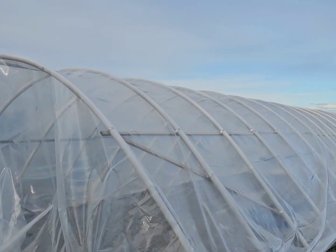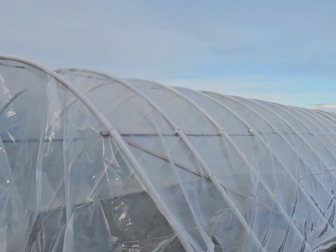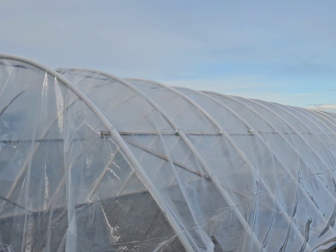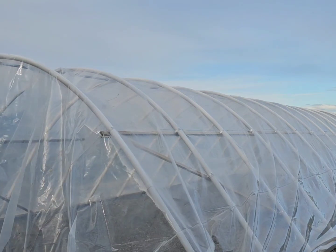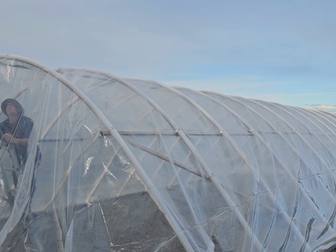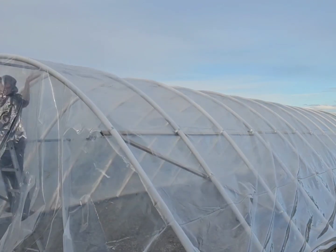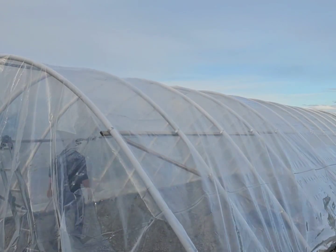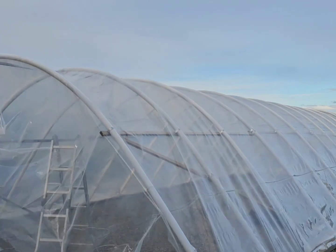Probably do need a few lessons on how to get the film nice and tight. After we'd got this over, it was a bit of a challenge getting it on tight. It's possibly something we'll have to redo in summer. Typically greenhouses are best with putting the film on in the summer, because then it's reasonably warm and the film will stretch much better than on a cold day. But overall pretty happy with that.